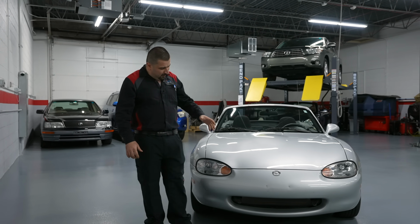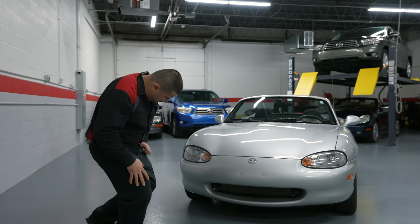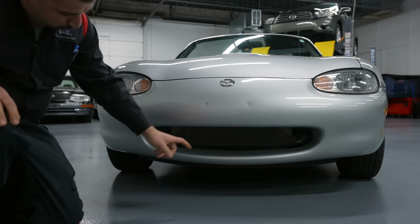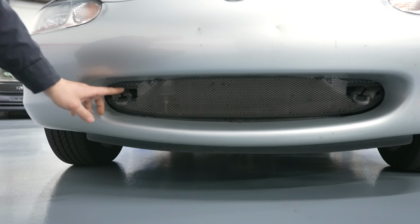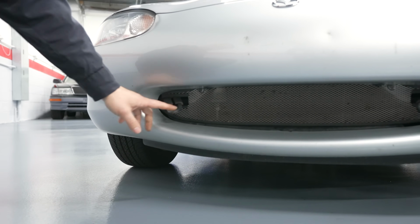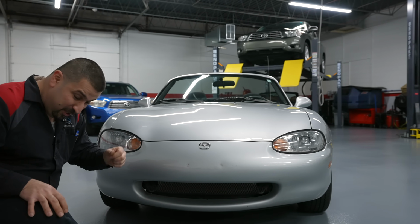But then as we wrap around, things are extremely simple, but there's one thing that I have to mention. If we get a little low here, you have exposed tow hooks. I mean, this is a cue for Toyota in their '22 Tundra that doesn't have tow hooks. The Mazda Miata does, the old one. They're right here. Very interesting.